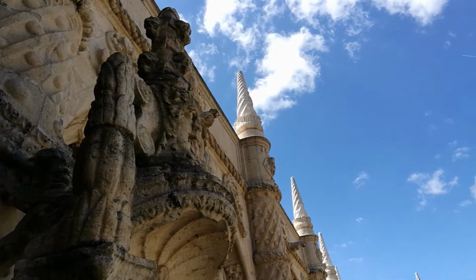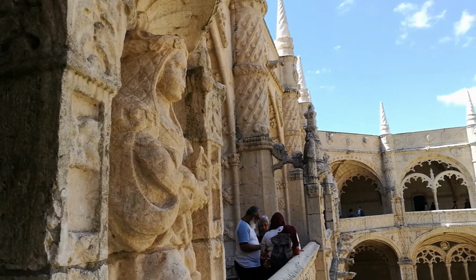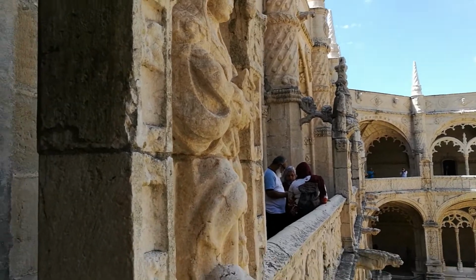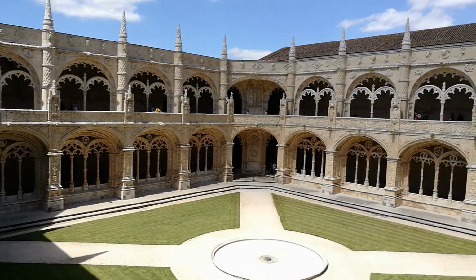Impressive throughout. Once you enter, you can really appreciate all the detailed artwork. It's well worth paying the entrance fee to see the Jerónimos Monastery. There's also a chapel which is free to enter. Make sure you don't come here on a Monday, as you'll be disappointed because it will be closed.